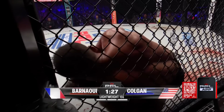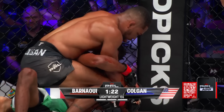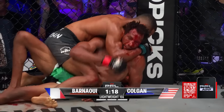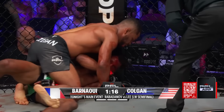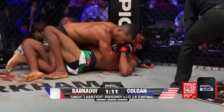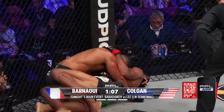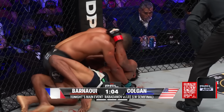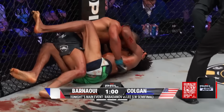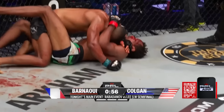Trying to climb a full mount. Reaches around. Got the back. That's a good bite on the chin a little bit. Will Archie settle into the top mount? Barnoui stuffs the leg, gets his half guard back. Colgan now posting with the left arm and then elbowing with the same.